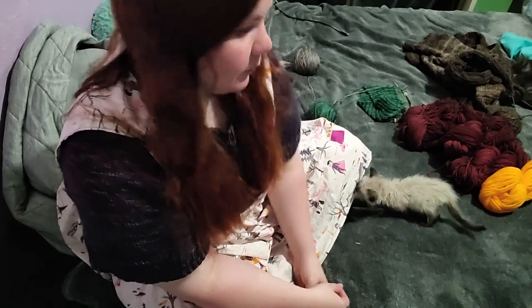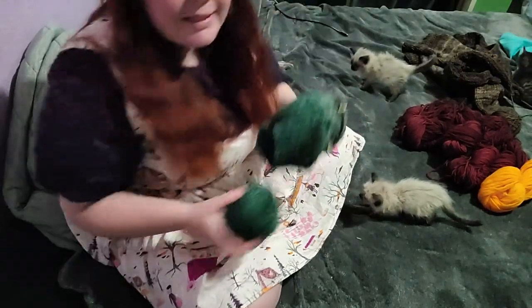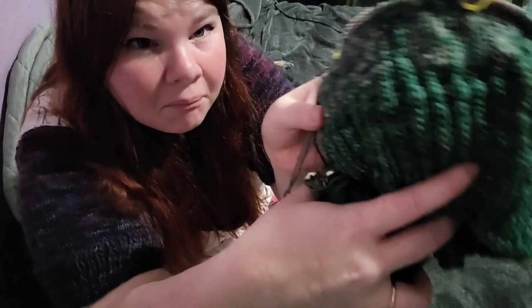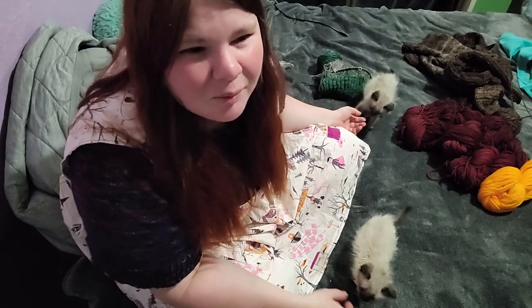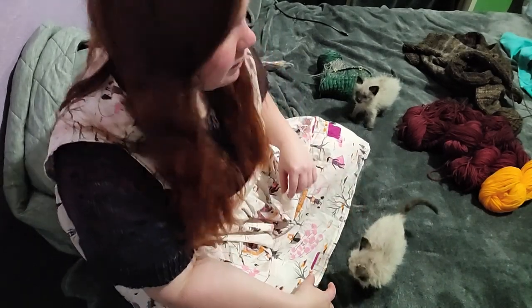But anyways, you can see some of our other foster kittens running around. They're so cute. Anyways, updates for the Alaska hat. I believe I am on row 15 of the color work pattern. It's hard to see, but yeah, I'm on row 15 of the color work pattern. I worked on this a little bit when we were at the vet, but I was too worried. I did maybe two rows, but I didn't get a whole lot of knitting done.